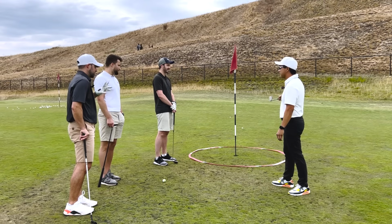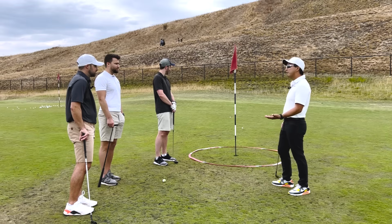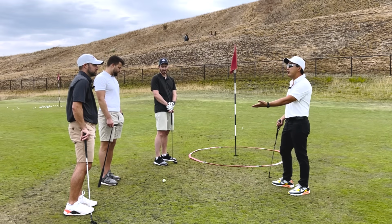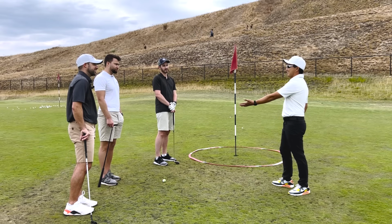All right, who's second furthest? That's me. All right, Nick. 12 feet. Downhill, a little slider. Chose a different club, made better contact, but better contact didn't mean anything.